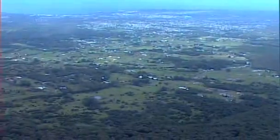Yeah, Mauna Loa off to the left here, it's 13,677 feet above sea level. And Mauna Loa means long mountain because it's over 80 miles long and just about 30 miles wide. Mauna Loa is the largest and most massive volcano in the world. In the clouds off to your front there is Mauna Kea.